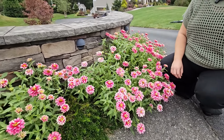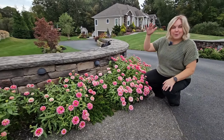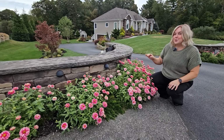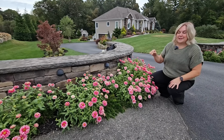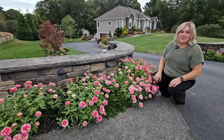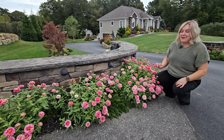They're also really compact. So unlike some of the other zinnia varieties that you grow that can get pretty tall, somewhere from 2 to 4 feet in height, these only get to be 12 to 20 inches in height and in width. So they are perfect for the front of a border or in an application like I have here in the front of my driveway walls. So these have become quickly a must grow for me every year.